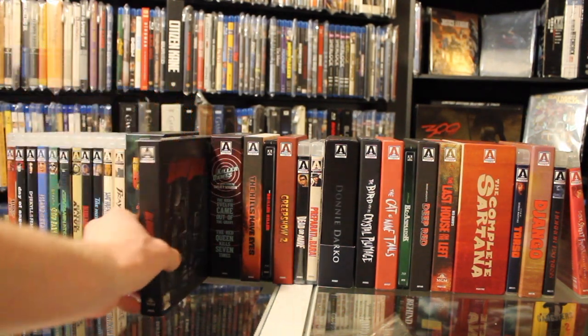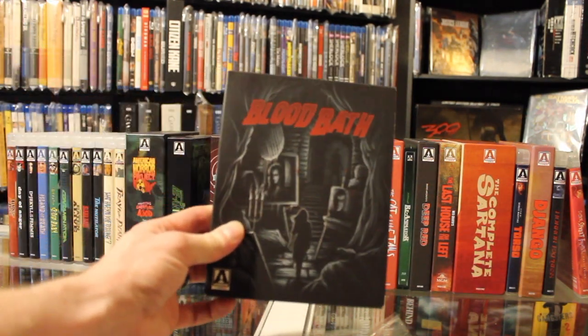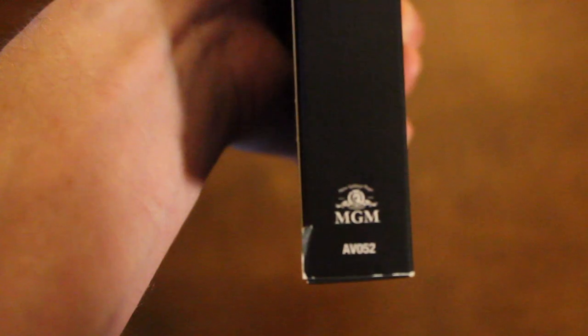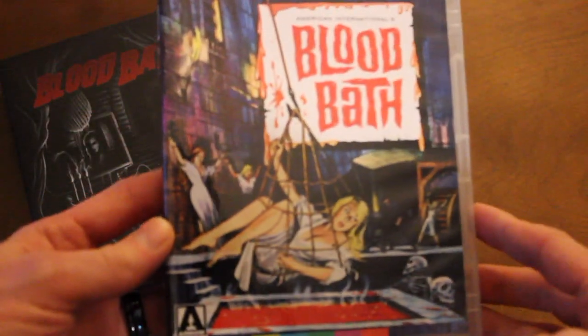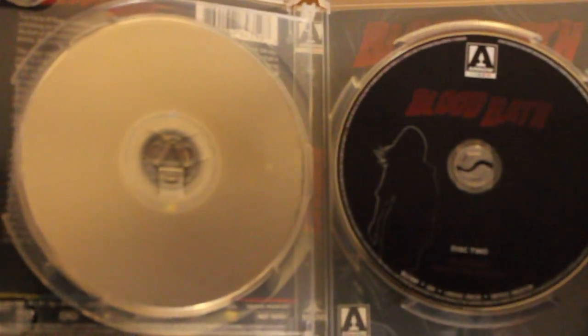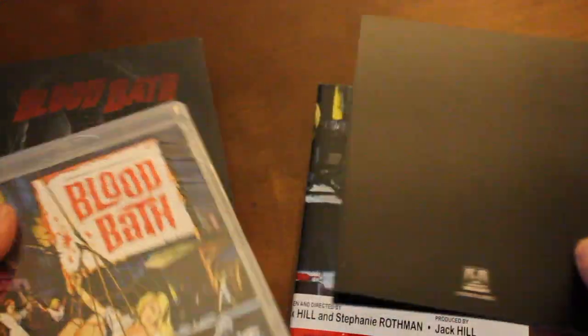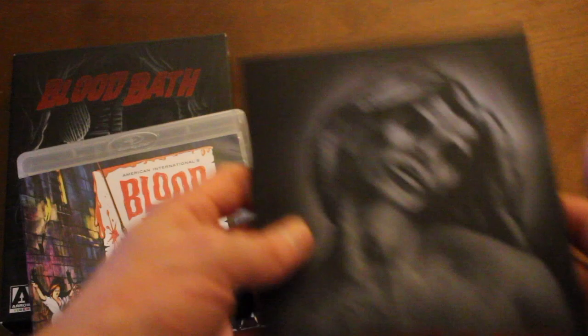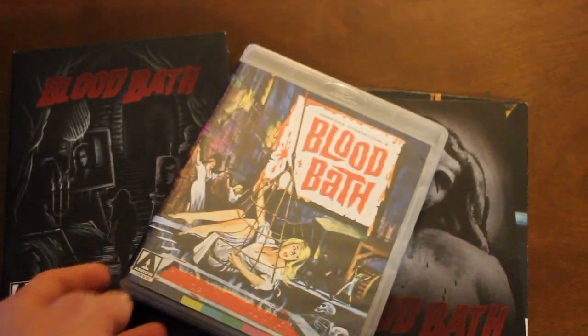Up next, we have Bloodbath. Bloodbath, Arrow Video, Spine Number 52. Released March 2nd, 1966. It's directed by Jack Hill and Stephanie Rothman. It's a collector box, also has a clear Blu-ray case inside. Two disc, Blu-ray only. Includes all four versions of Bloodbath. Includes a 39-page booklet and a double-sided poster. Blu-ray is region A and B.